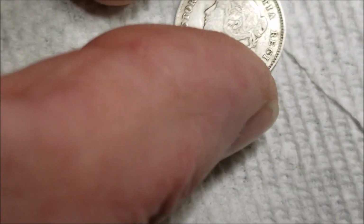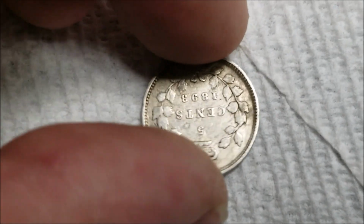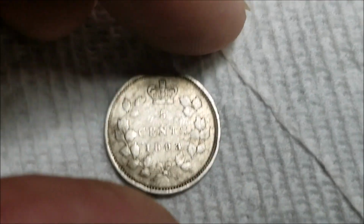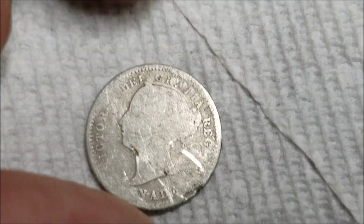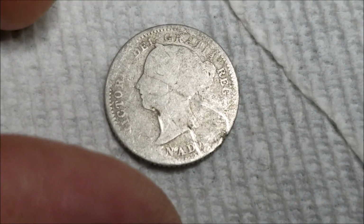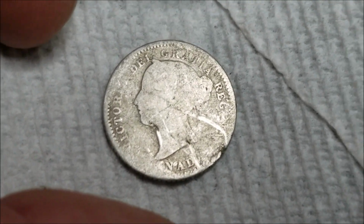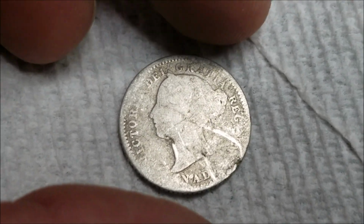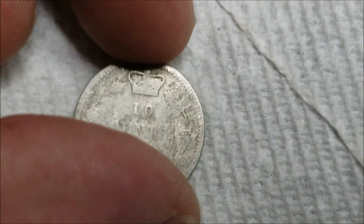This Queen Victoria 5 cents from 1893. This is the 1880 coin. It's quite worn, but again, Queen Victoria. Yeah, I did gouge it a little bit there on the front, but I'd rather find these gouged than not find them at all. Let's put it that way. Although I do try to avoid damaging them as I dig them up. Sometimes it's inevitable. You're going to find some damage that's fresh, which is too bad.